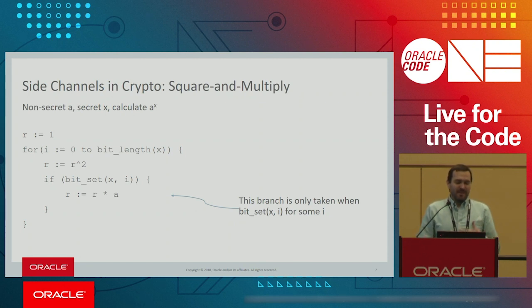And a way that you might do it is you initialize some accumulator R to some initial value, and then you loop over the bits of the secret X. And in every iteration, you square the accumulator, and then you look at some particular bit of this secret value, and if it's set, then you multiply this accumulator times A. And the critical thing here is that branch where you do the multiplication is only taken where the bit is set for some bit in the secret.